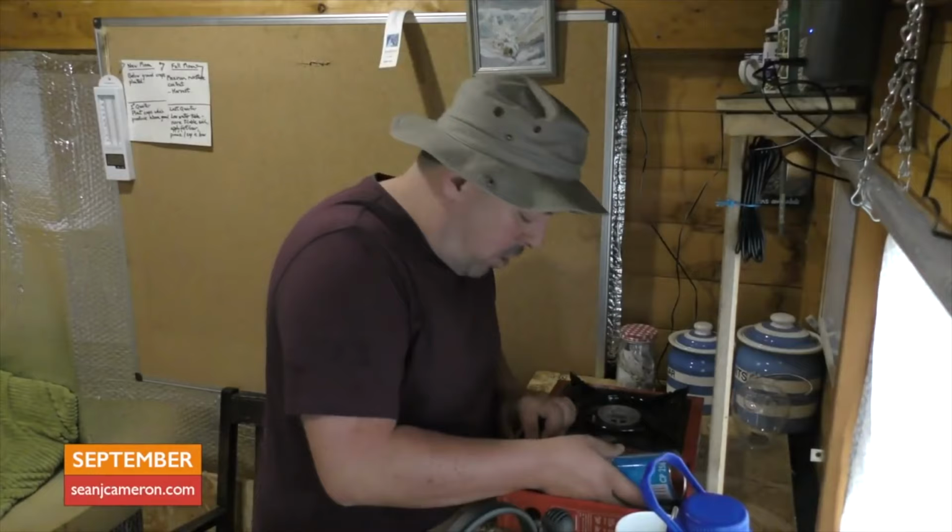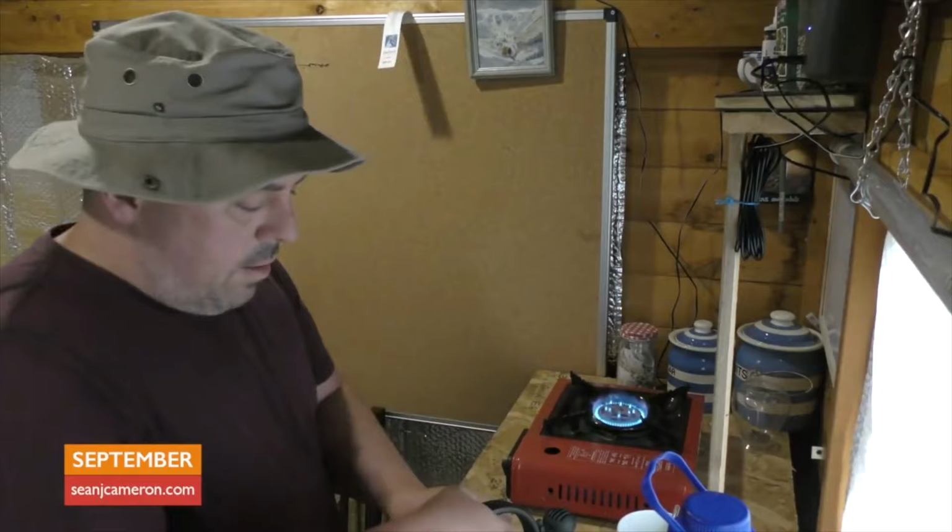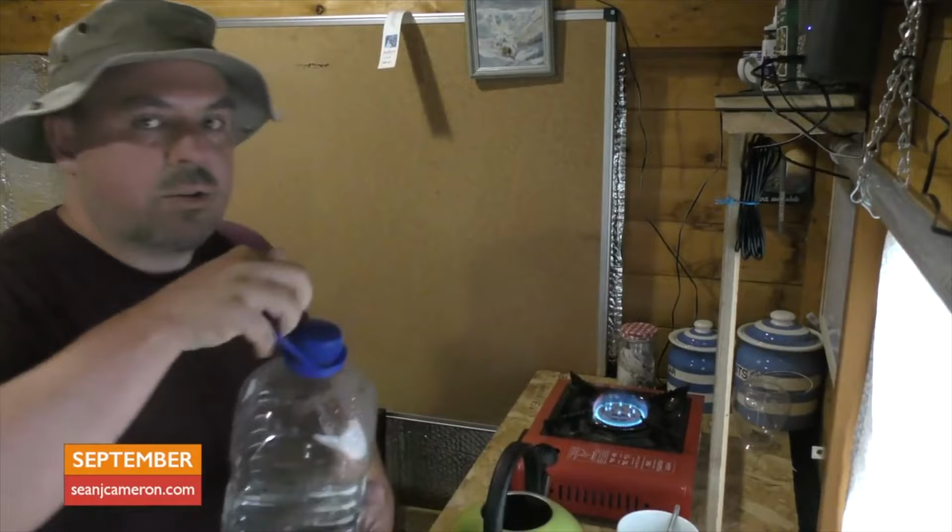How many of you have a cooker in your shed? You don't have to have an allotment, you can have a cooker in your garden. Right, I've got the shed door open ajar because you don't want it closed if you've got these on.